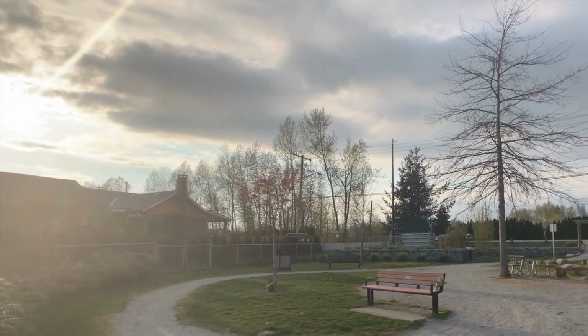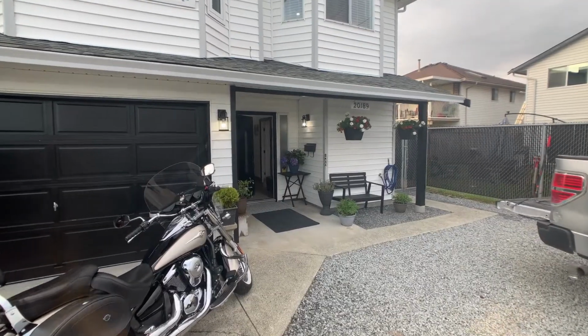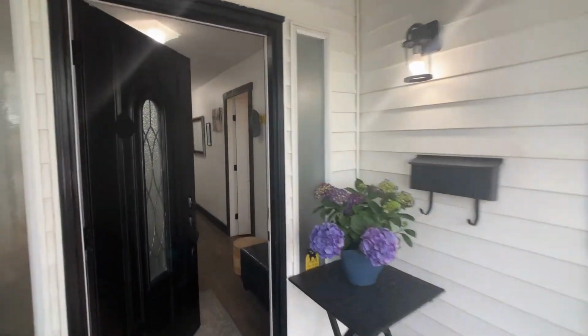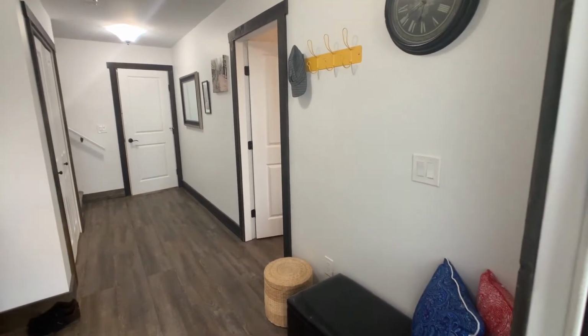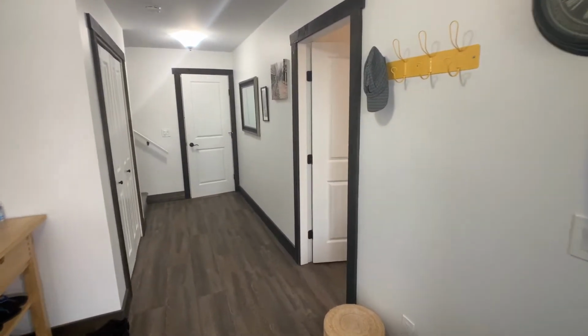And we're gonna take a look at the dog park a little bit later, but let's go take a look inside the house now. Okay, so we're just gonna take a walk inside here, heading onto the main floor first. And you can see a nice little foyer here. Not huge, but ample room for just getting set up.